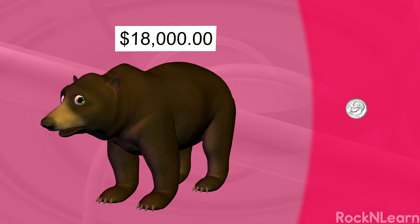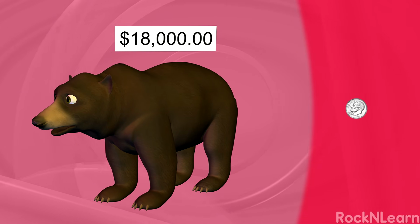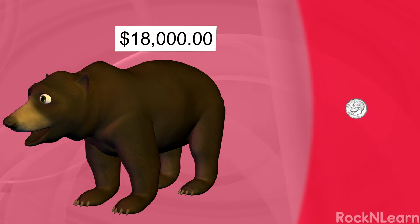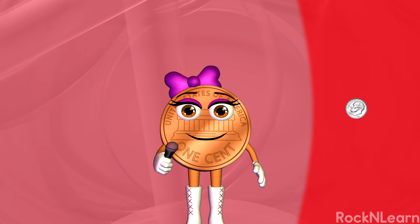Hey, look! A real bear! Can I take him home? Are you kidding? That bear would eat everything in sight. You're probably right. Besides, I think we may be a little short on change.